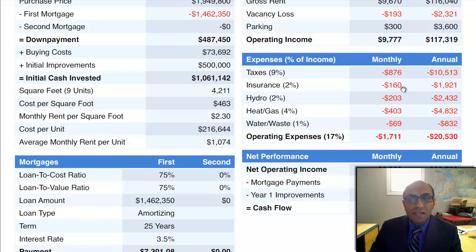$876 a month. Insurance about $160 a month. Hydro is around $203. Heating and gas is $403. And your water and wastewater is $69. Now, one thing I want to point out, it's not gas, it's actually oil heating over here.